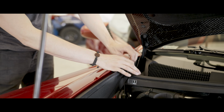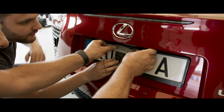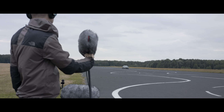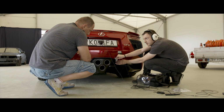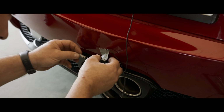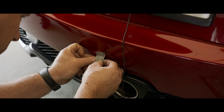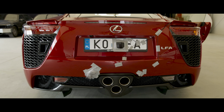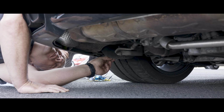We usually place 3 microphones in the engine bay, 3 microphones in the exhaust, and 2 microphones in the car. Cars are very, very complex in terms of sound, and it's very difficult to get all the necessary components you need to make it sound believable. But we were trying to look for something that would give us the character of the engine.